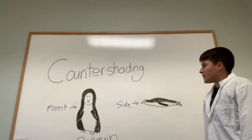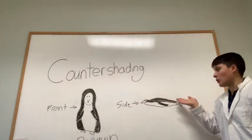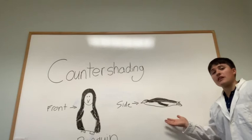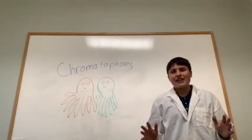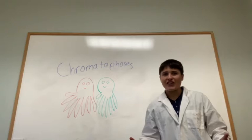For example, when the penguin is swimming in the water, the top of its back is black, so it blends in with the bottom of the deep blue sea. But the underside is white, so predators looking at them from below just see a light surface that blends in with the sky above.